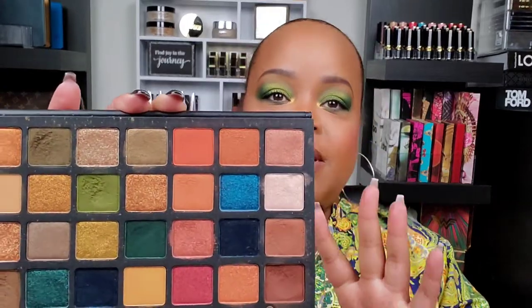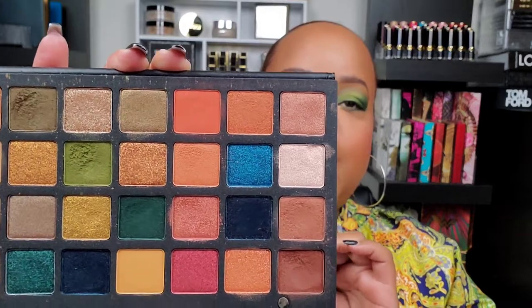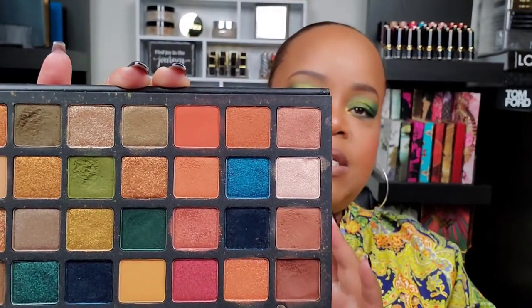What I used with this particular palette is my favorite palette by Natasha Denona, which is the Metropolis palette. This is my favorite fall winter palette, right? I keep it to the point where I clean in between them. I baby this palette so much. But this is what I have on today. I have 1, 2, 3, 4 different colors from this and Scarab on my eyes.